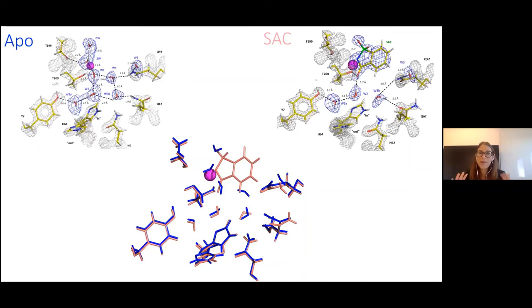We can just look at the pink and blue bits at the bottom, and I will just say, if we compare the saccharin bound complex to the apo, we see in blue that the water molecules that overlay with the saccharin molecule are completely displaced. And of course, there's an energetic cost that comes with that, that affects the inhibition constant.